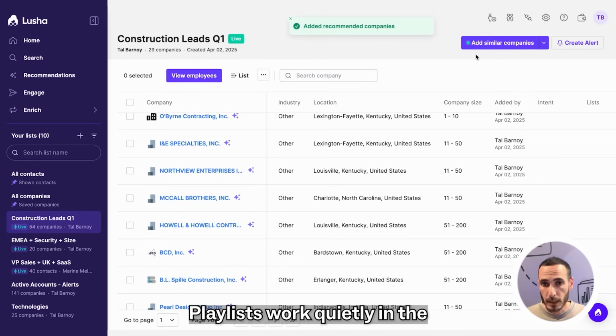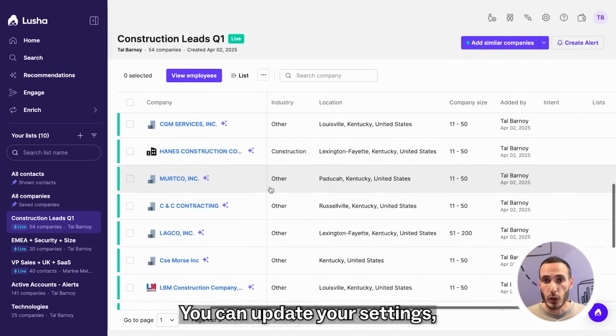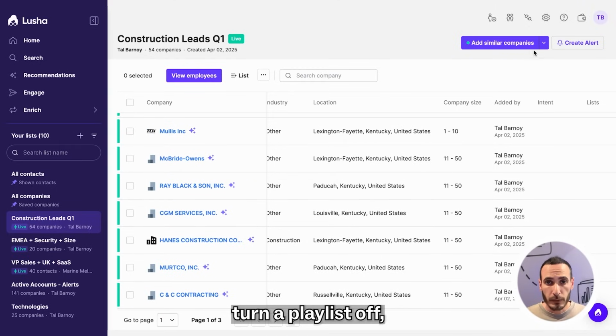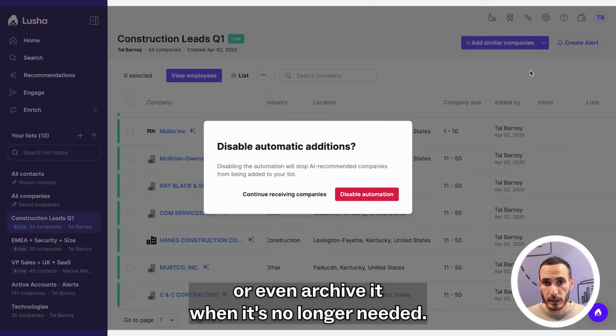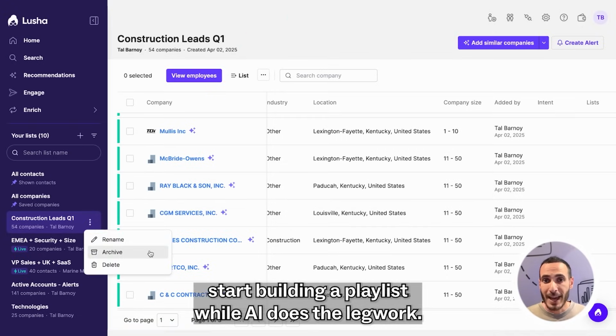Playlists work quietly in the background, keeping your list active while you focus on conversations. You can update your settings, turn a playlist off, or even archive it when it's no longer needed. So if you're ready to grow your pipeline faster and smarter, start building your playlists while AI does the legwork.